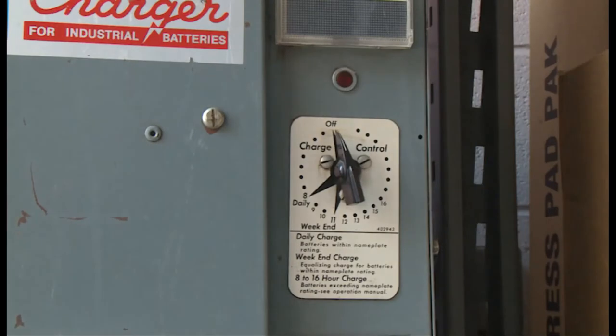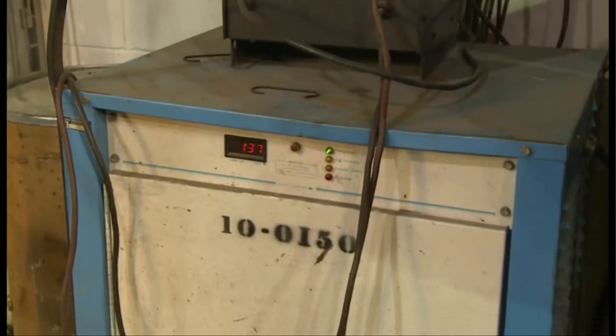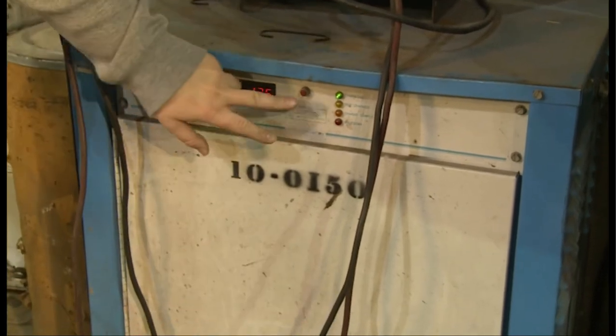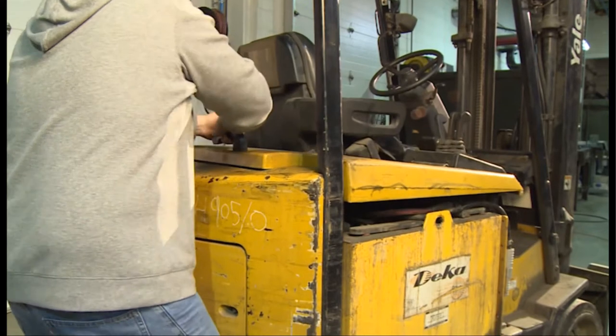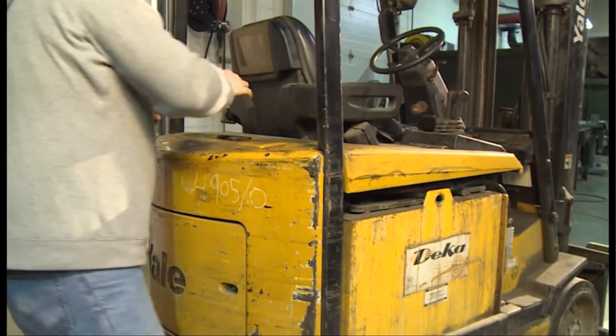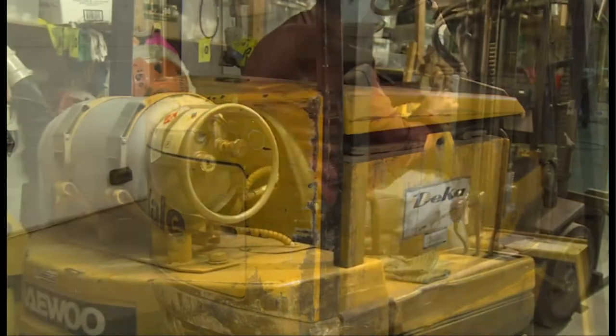Once the cables are properly connected, you can turn the charger on. Once the battery is charged, turn the charger off before you disconnect the cables. Then make sure that the hood is securely repositioned and locked. This will keep the battery from coming out of its compartment if the truck ever tips over.